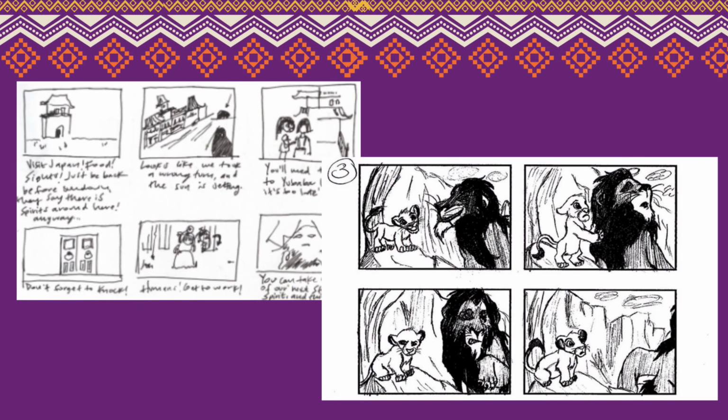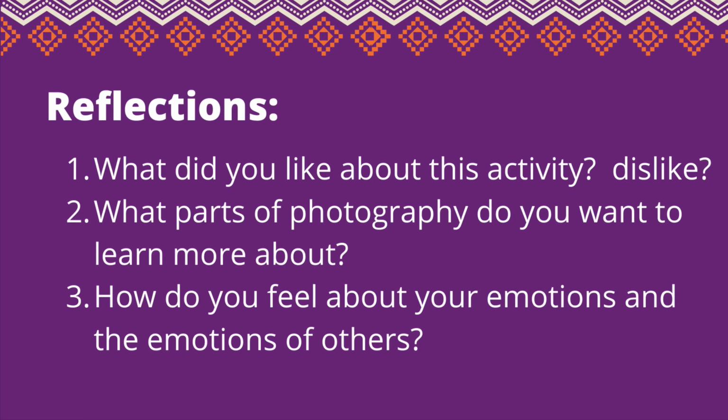There you have it. You've completed your storyboard. As a reflection, go ahead and answer these questions on a piece of paper. What did you like about this activity? What did you dislike? What parts of photography do you want to learn more about? How do you feel about your emotions and the emotions of others?